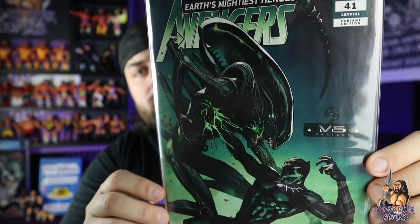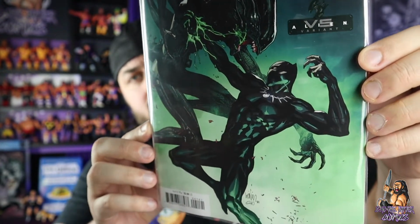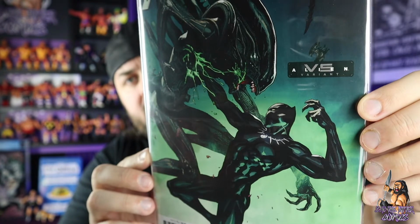Another Alien vs. Marvel crossover variant cover. This is Avengers issue 41, with, again, one of my absolute favorites that they've done. Huge xenomorph. They should always be huge like that. Going one-on-one with the Black Panther after losing Chadwick in 2020. This is a really badass cover.